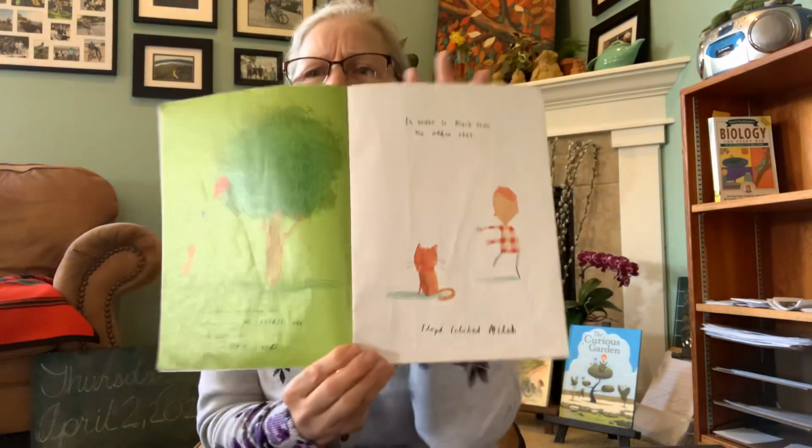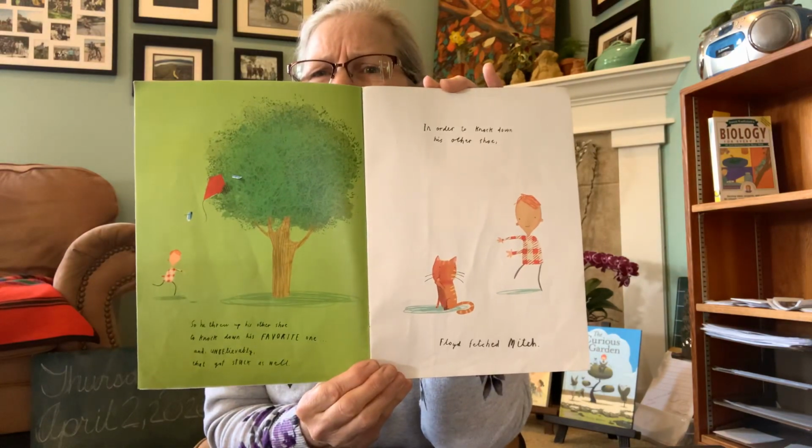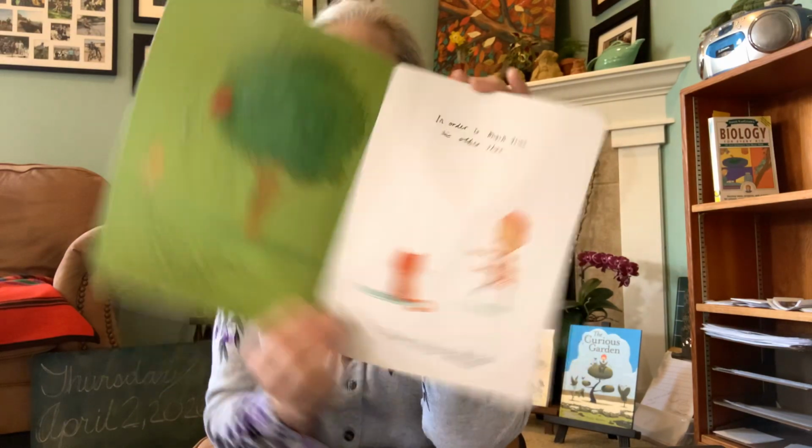So he threw up his other shoe to knock down his favorite one, and unbelievably, it got stuck as well. And in order to knock down his other shoe, Floyd fetched Mitch. Cats get stuck in trees all the time, but this was getting ridiculous.